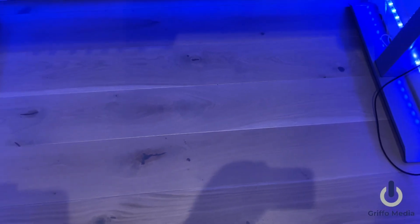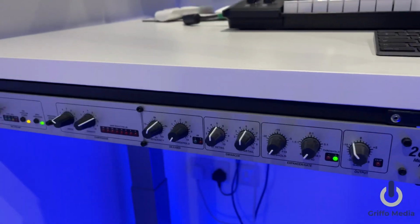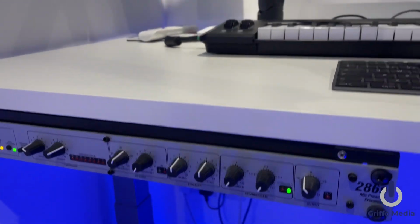This is engineered oak flooring that will pipe underfloor heating. There was no real room to get a heater on here. The equipment's kind of the same as before, to be fair. DBX 286S.